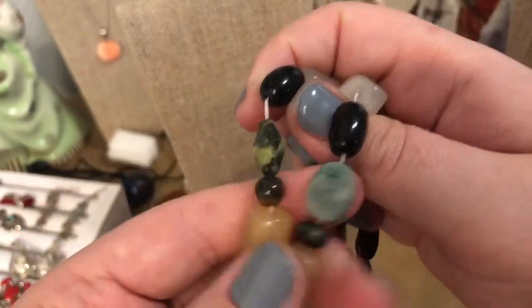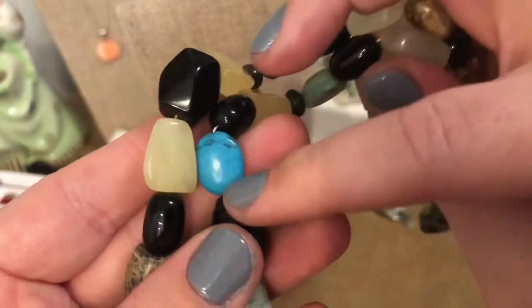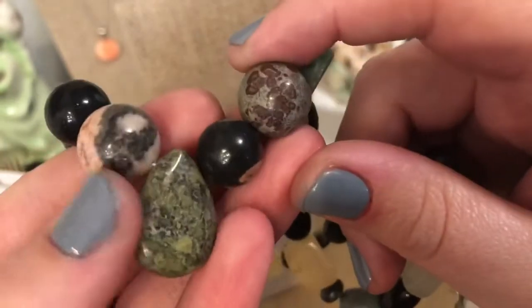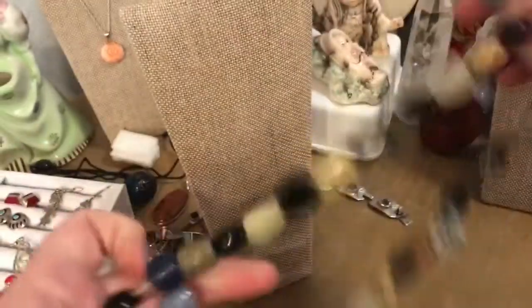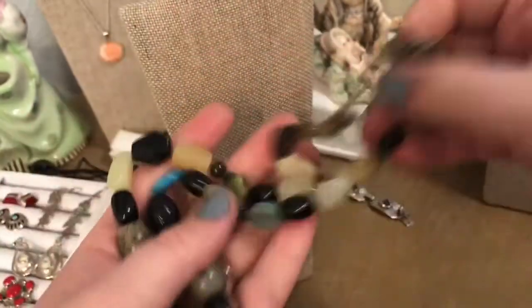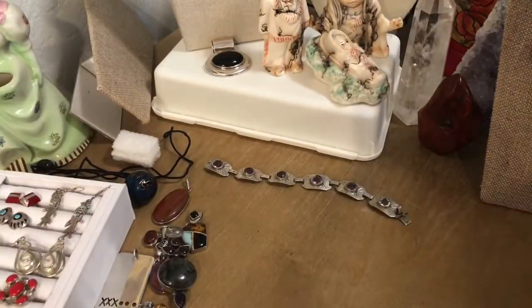Tiger's eye, you have your dyed dendritic agate, you have your amazonite, you have some dyed howlite here. See, it even has a little triangle, and then you come up to some round beads and then a teardrop bead. You have some rhodonite here. I do believe this one's glass, but it's just, I mean, gosh, it's such a fun piece. I thought I have to share this as well at the auction, and that keeps wanting to fall down.